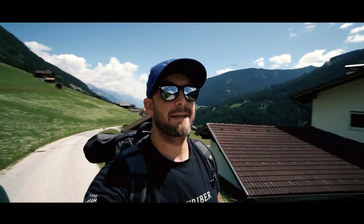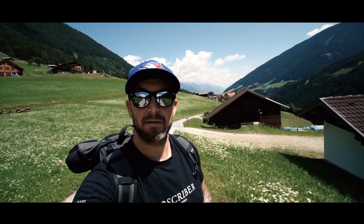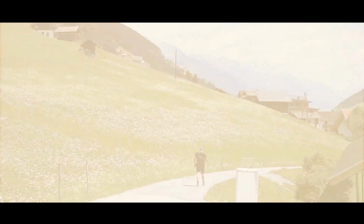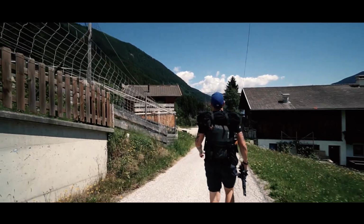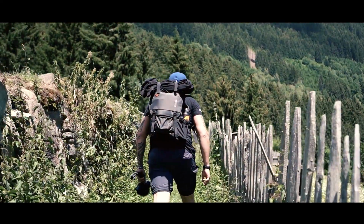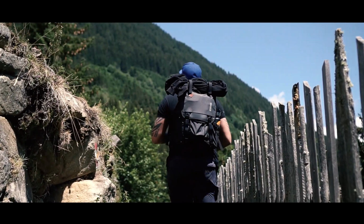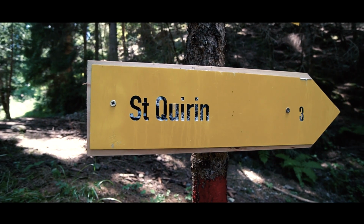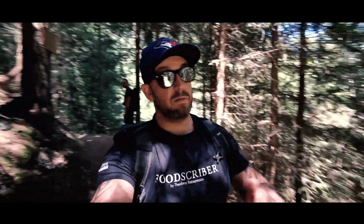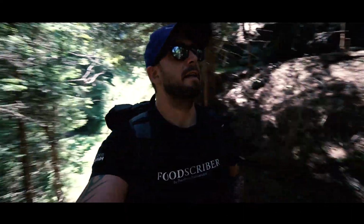So we finally made it, and we see the first glimpse of the Nordkette, and down there somewhere is the city of Innsbruck, but we will continue and find out the rest. We're back on the trail, and as you can see, this is a little bit too epic, too cool. There's nothing more amazing than these tight, narrow paths. We saw some of them on our first day on the hike to the Nordkette, and seeing that style again is really nice.